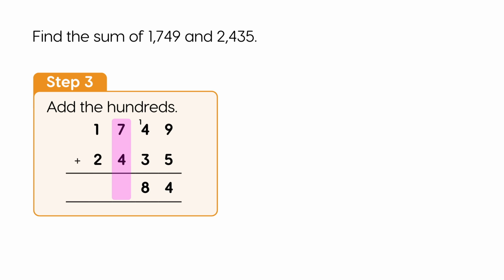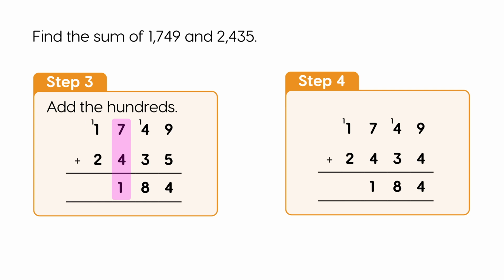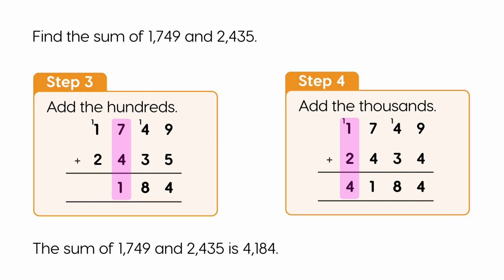700s plus 400s is 11 hundreds. 11 hundreds is 1 thousand plus 1 hundred. 1 thousand plus 2 thousands plus 1 thousand is 4 thousands. The sum of 1,749 and 2,435 is 4,184.